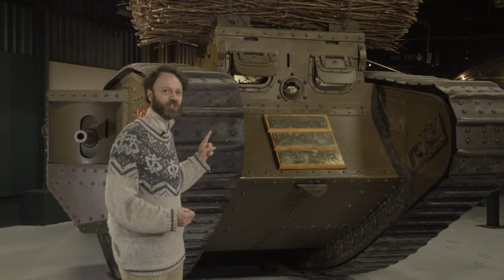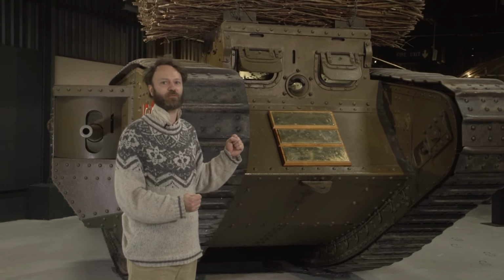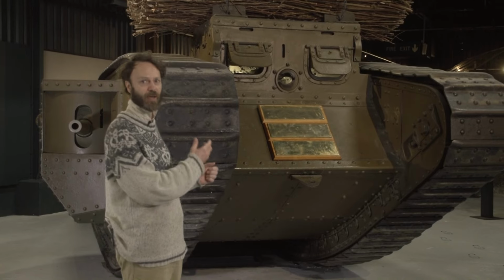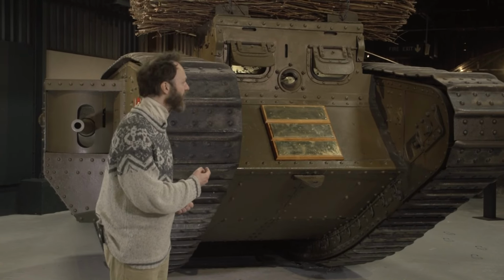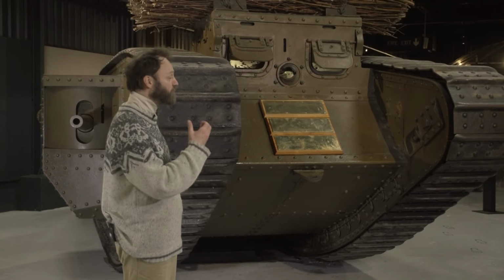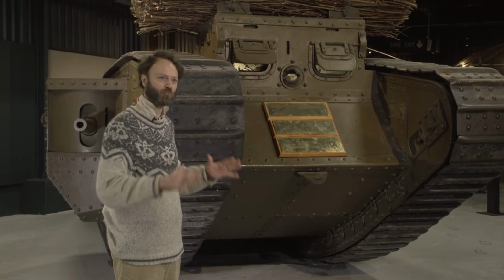This is the first tank that was really used effectively in battle as a weapon of war. It's the first tank that was made in significant numbers. They made about 1,200 of these. And 100 years ago at the Battle of Cambrai, they used these en masse for the first time on the right sort of ground.